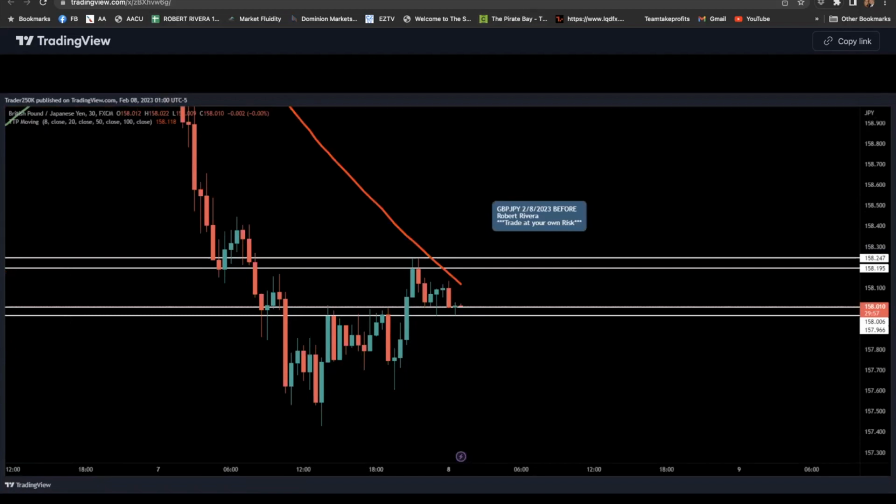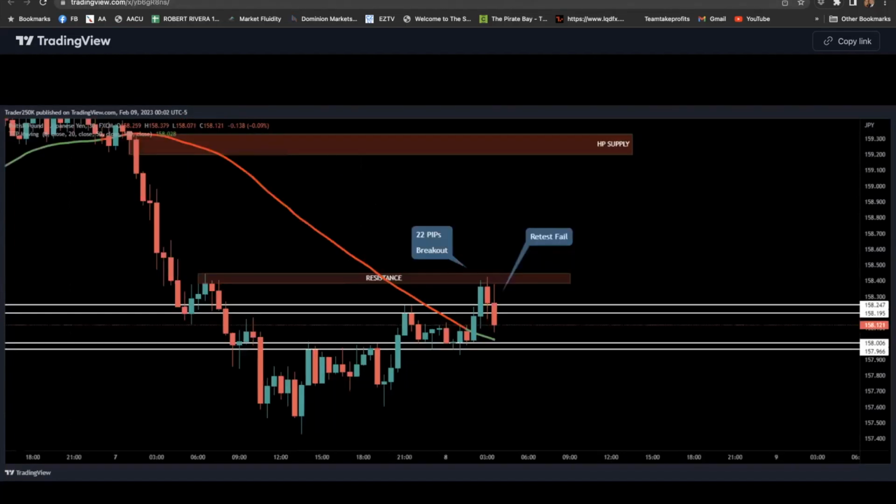GBP, I believe this is the same day. Nice consolidation after the drop. I'm kind of interested in sales here. I'm not quite sure what happened, but I'm interested in sales as a continuation of the drop. Let's see what happened. No, it did not sell. It went to the upside, retested, and the retest failed. So we're going to call this a loser.